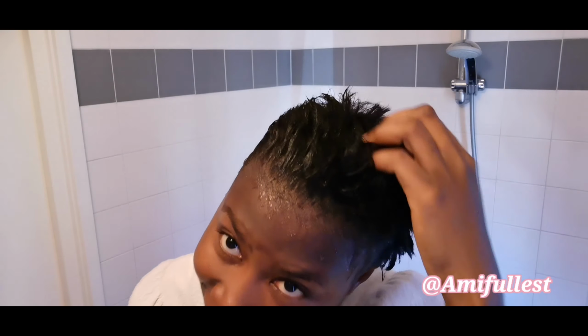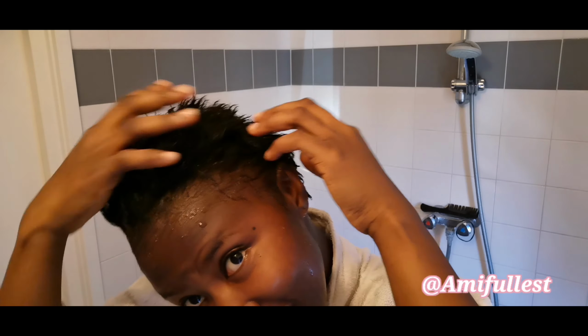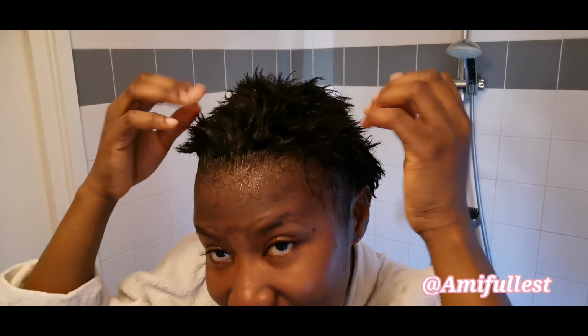What's up? So guys, this is the finished result. As you can see, my hair is feeling very soft, very shiny. I still have a little bit of the coconut oil in my hair because I used this conditioner, which was almost finished, so I used the little that remained to rinse out all the excess oil. But you can see my hair is shiny, my hair is looking good. I think my hair feels very soft. So this is how you can do a coconut oil hot treatment for your hair at home.